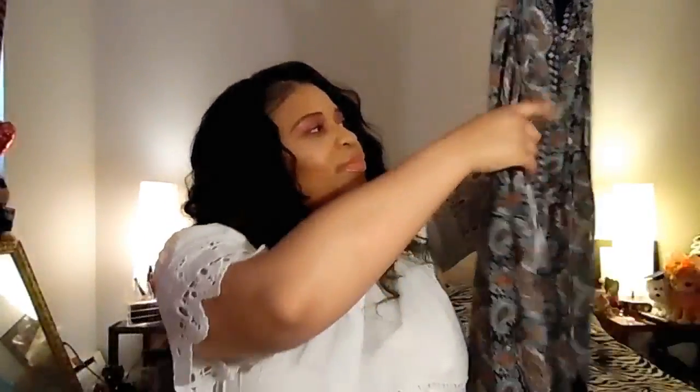So next I'm going to get to dresses. I've been picking up dresses. I love dresses for spring anyway, and summer, because sometimes it gets really hot here in Jersey. So I just don't want any clothes on, to be honest. So yeah, I got this dress from Marshalls.